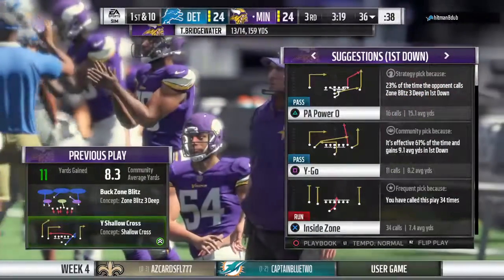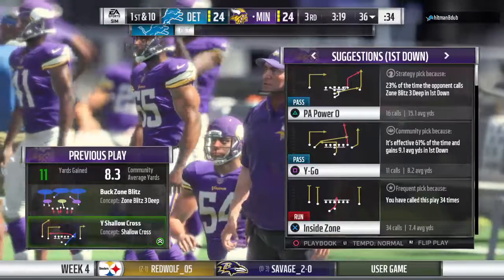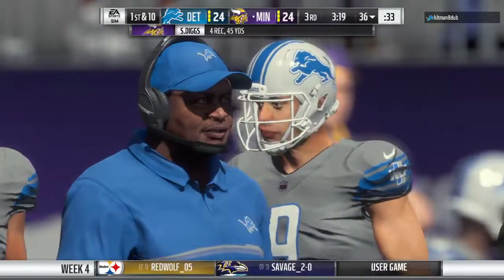And he'll go out of bounds across the 35-yard line. Give him 11 yards that time and a new set of downs.